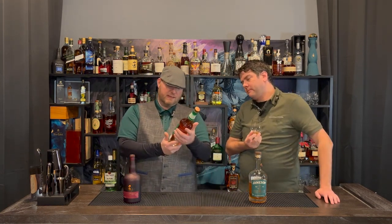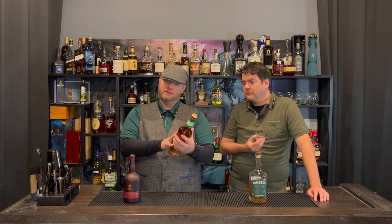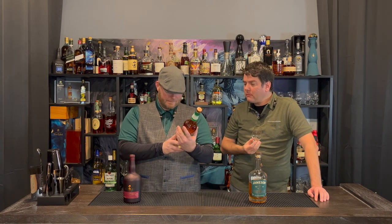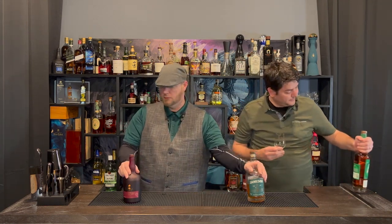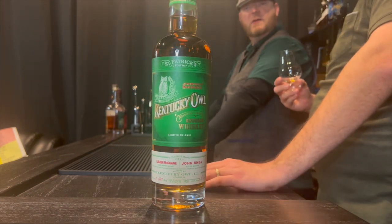Well, we have a bourbon that thinks he's an Irish whiskey. Kentucky Owl, St. Patrick's Day edition. Interesting. Now, I say this is a St. Patrick's Day edition because this is a collaboration between John Rhea at Kentucky Owl and Lewis McGinn of Irish Whiskey Bonder. I do believe that is Teeling. So, if you would like to show... It's a very tall bottle there. Well, most Kentucky Owl bottles are.